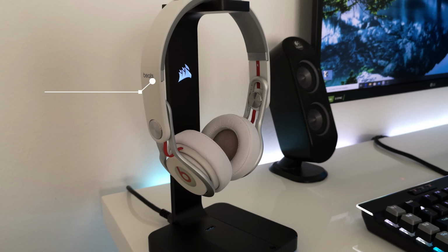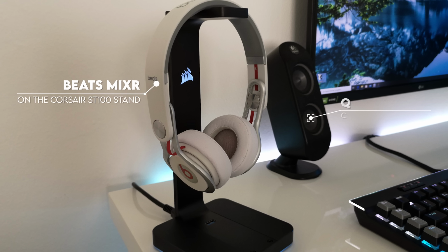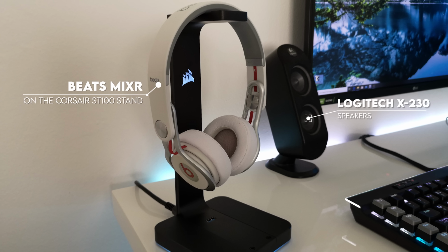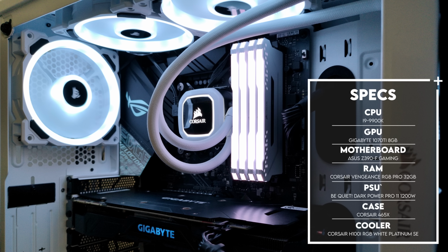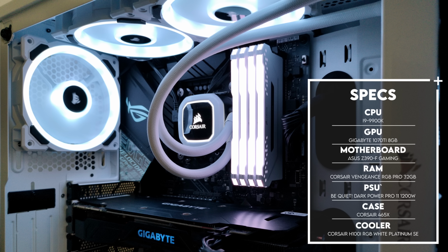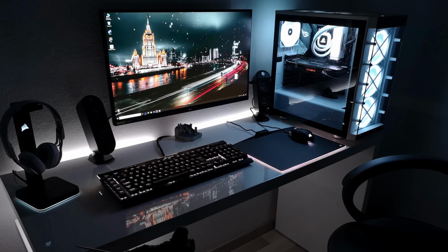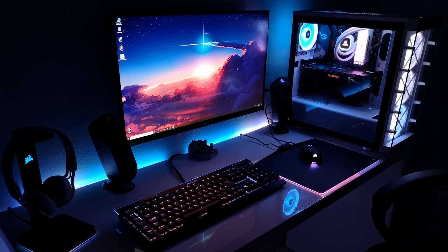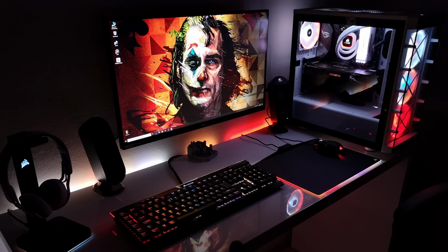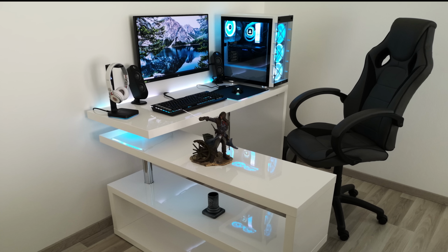He also has a new set of audio gear, the Beats Mixer headphones hanging from the Corsair ST100s, and a pair of Logitech X230 speakers. The biggest upgrade, however, is definitely the PC. He picked up a new case and tossed in the 9900K with a Gigabyte GTX 1070 Ti. Damn. One of the many things I love about this setup is the many forms it can take. Having neutral colors like this means he can change up the theme to whatever he wants with a click of a few buttons. This setup is still one of my favorite minimalistic setups to date. Thank you, vezdan, for coming back on the show.